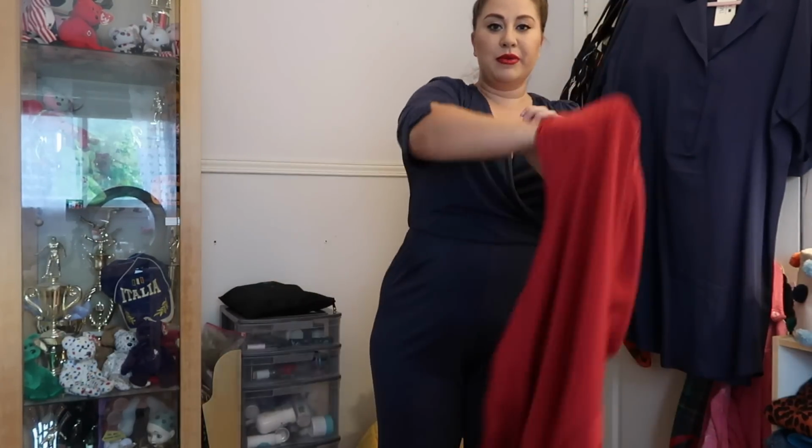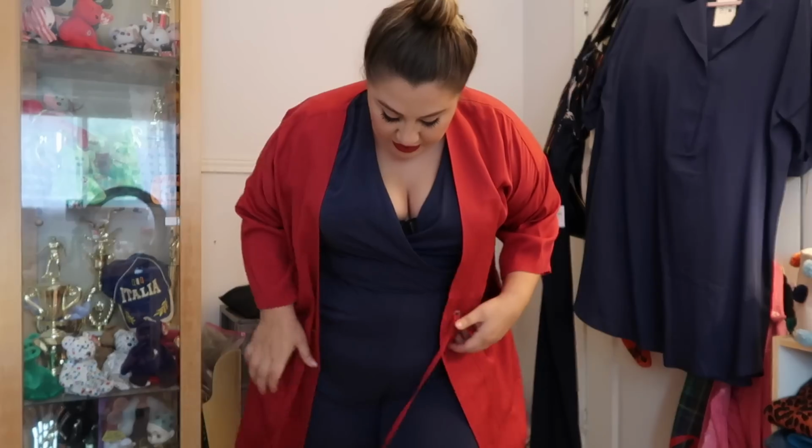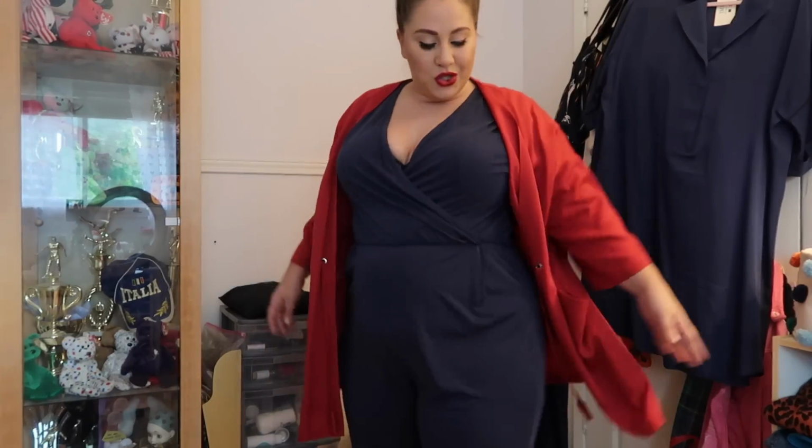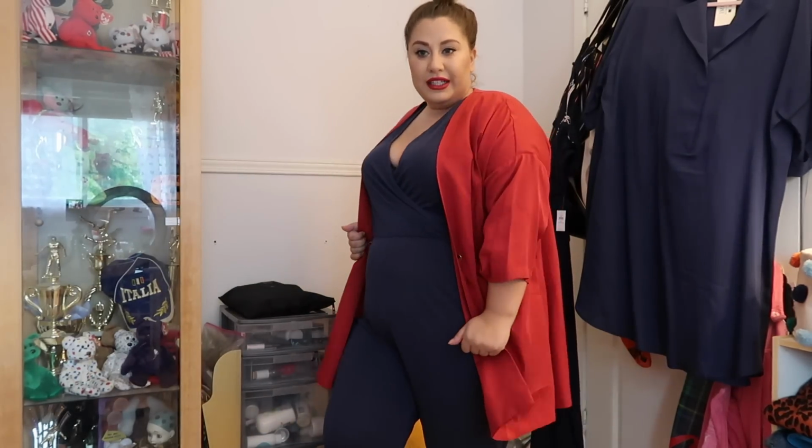So this is very similar to the other jacket I tried on, and this is the robe I was telling you about. I just feel like such an expensive woman. I'm like, hi, yes, I have money. What do you have? No, but you get what I'm saying. And I also thought this robe could be really cute with a pair of jeans. It could go with so many things. It's just such a pretty outfit in general, right?